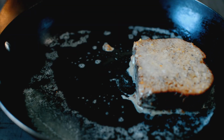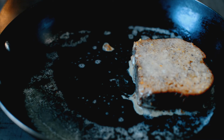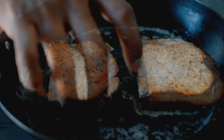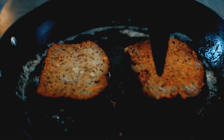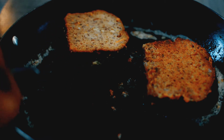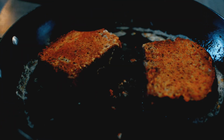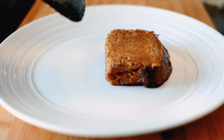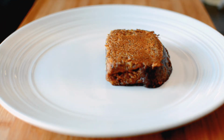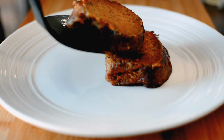Once it is in the pan, let it cook slowly. Remember, the heat is on low. It's time to flip. Once you flip it, let it go for another couple of minutes until you get the same color on the other side. Transfer it into a plate like this.